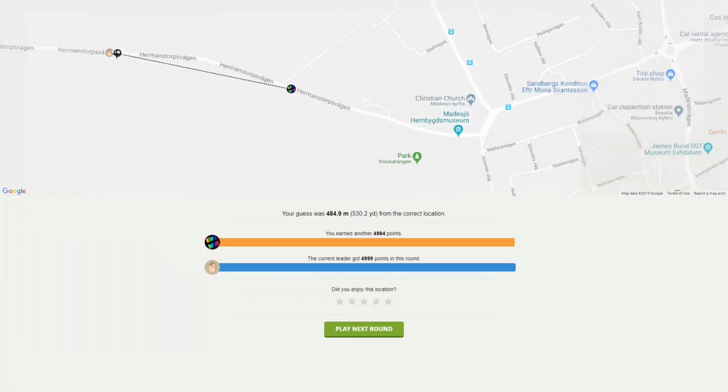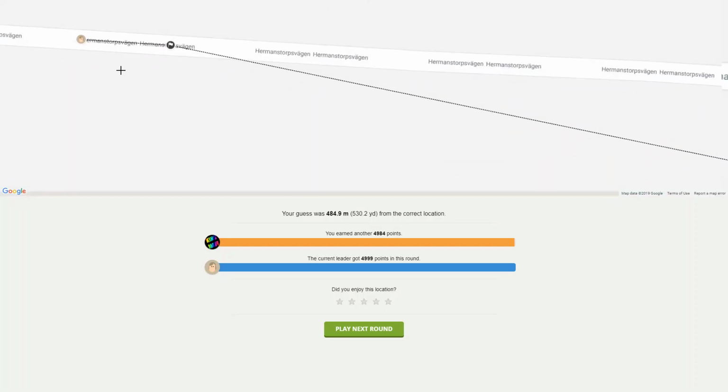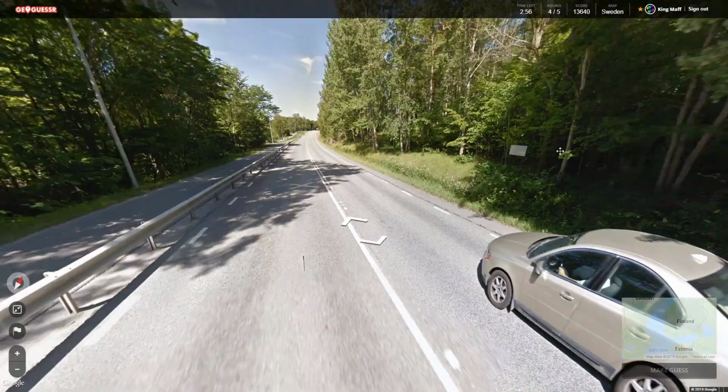Alright, so it was actually a little bit further back. It was around the bend, but we're 530 yards away. 4,984 points. You guys had a closer guess. Maybe we got to rethink how far each one of those clicks is. Maybe it's a little bit closer. So if we're 530 yards away, we're about midway. So yeah, that's about a full kilometer. So we came up with 8. So it's got to be a little bit more than 1/10 of a mile each click. That could actually help us in the future, but it has to be a full click. It can't be like a half click.